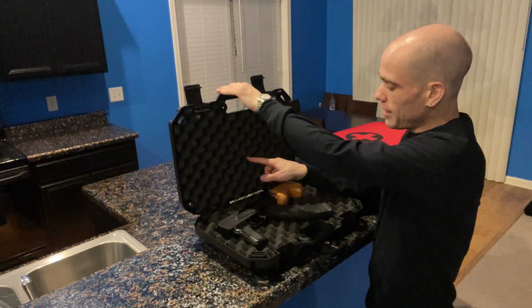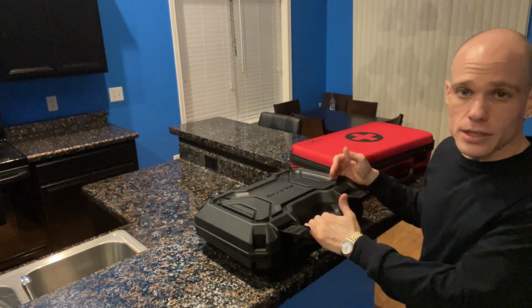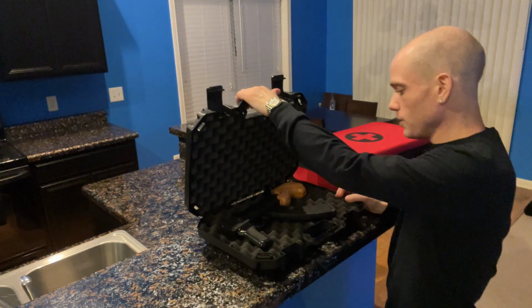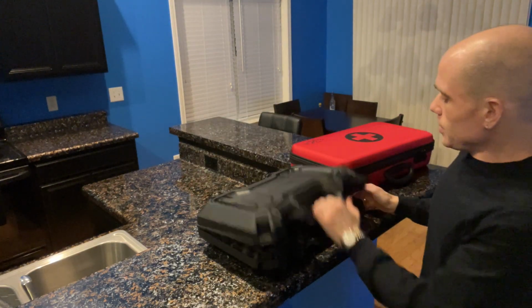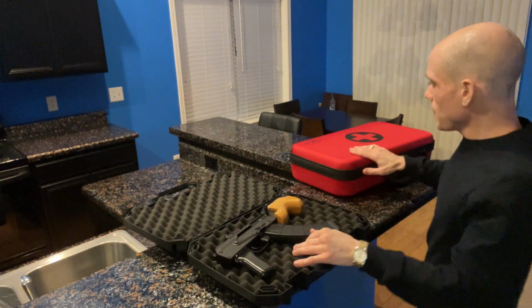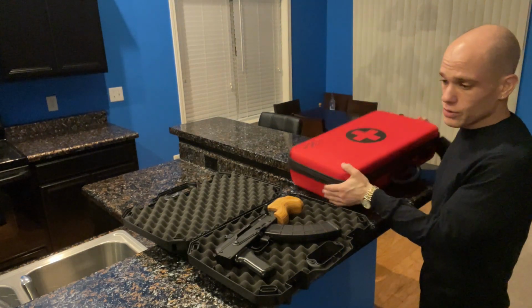I haven't even tried any of that yet because it was just clear that this wasn't the case to use for this thing, even though I might end up modifying it so it's suitable in some way. So what I just ended up getting, because I ordered this case for another gun also, this is custom made for the Micro Draco pistol.